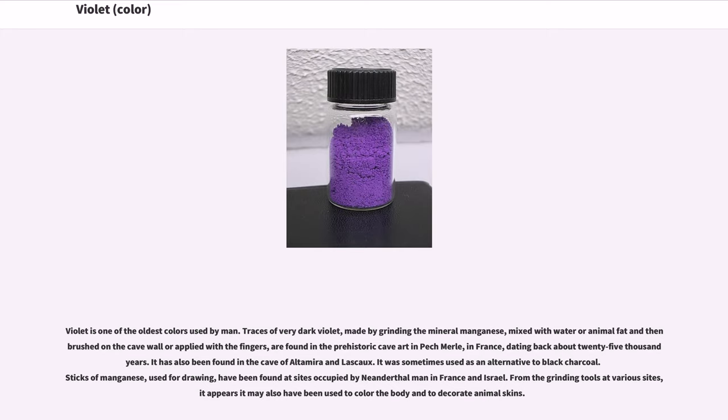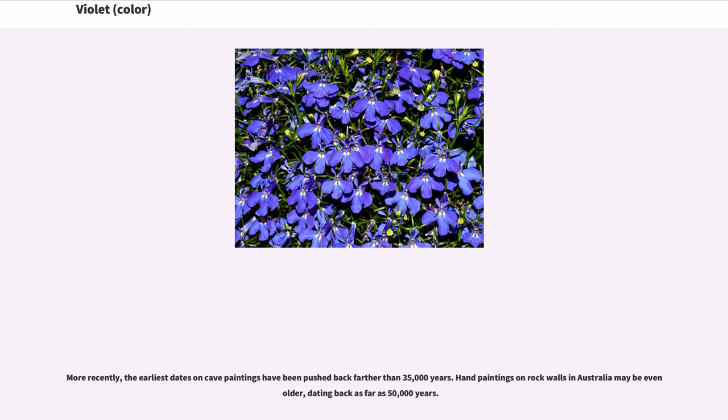Sticks of manganese, used for drawing, have been found at sites occupied by Neanderthal man in France and Israel. From the grinding tools at various sites, it appears it may also have been used to color the body and to decorate animal skins. More recently, the earliest dates on cave paintings have been pushed back farther than 35,000 years. Hand paintings on rock walls in Australia may be even older, dating back as far as 50,000 years.